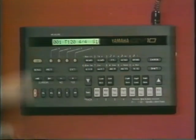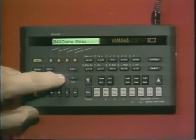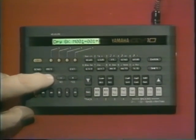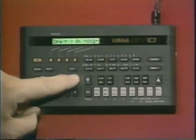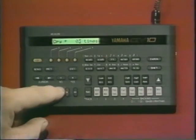Now at this point, it may be useful to have more than just 12 bars in our song. So using the menu job option number 4, copy measures, we can enter and copy the BK track from measure 1 to measure 12 to measure 13, 3 times. Now we have our blues progression in our song, 4 complete 12-bar repetitions.